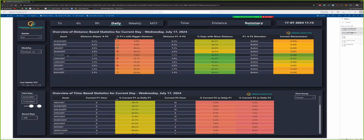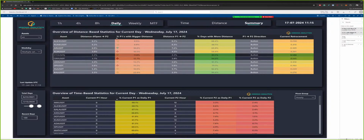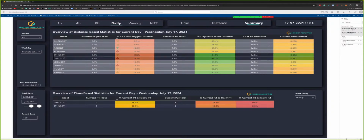So these two stand out because they also have had a good retracement. Ethereum is at the 0.6 retracement right now, and Curve is at the 0.5 retracement. If I select both of these, we can see that ETH has the current P2 at hour 1, and Curve has the current P2 at hour 2, which is not my favorite setup in terms of time-based statistics. I would rather have it during the London session or somewhere a little bit later on, because these are still good times to put in a P1. P2, not so much. So I would say that Curve is actually looking a little bit better, but then Ethereum as well.